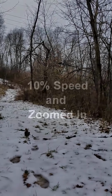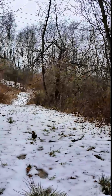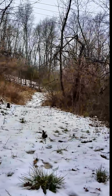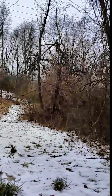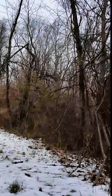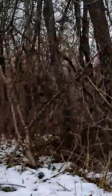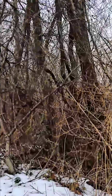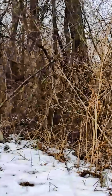Now this is 10% speed and zoomed in. Here we start to see it, hanging on, starting to jump, midair, landing on the tree. Its eyes are becoming visible. It gets a little obscured here with some stuff, and then it becomes more visible, like now. Head's turning and it's gone.